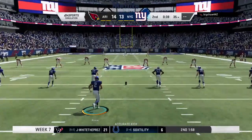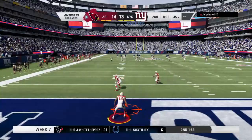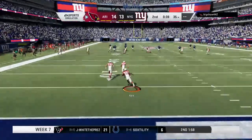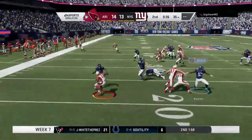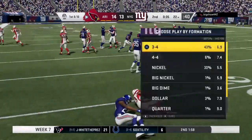Now after the touchdown, here's Rosas on to kick it away. This is fielded at the goal line, and he's up past the 20 to the 22-yard line.